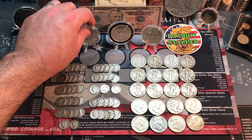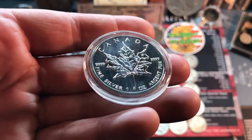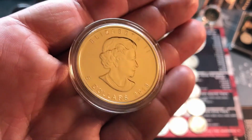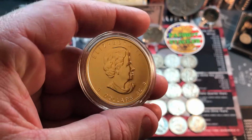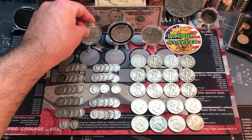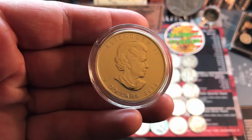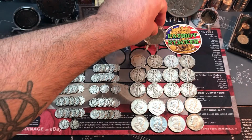I did also pick up some Maples. Very nice. Four nines fine, 1 ounce. These are 2013s, and they're in good condition. They had a whole tube of them, a mint tube of 2013. So I just picked up two. Had a great deal on them, so I couldn't pass it up. Yeah, I believe they're both 2013. Yep. So that's cool. I'm glad to get a couple more Maples.